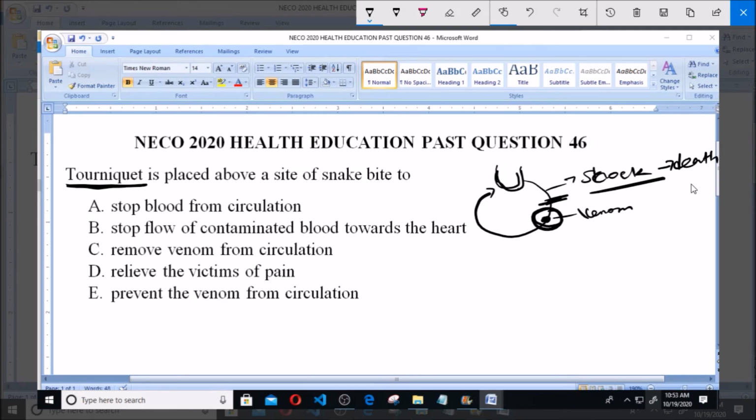So the correct answer to this question is option B: stop flow of contaminated blood towards the heart. And that is the answer to this question. It is not possible to prevent the venom from circulation. The venom will be circulated, but it is possible to prevent the contaminated blood from getting to the heart. And so that is the answer to the question.